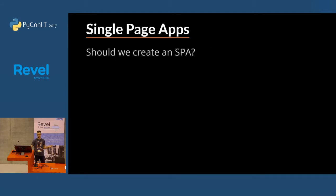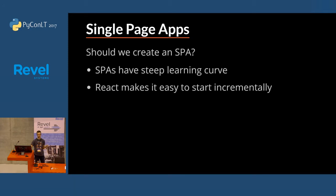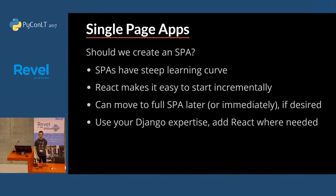Another question is, should you create a single-page application, which is all the rage these days? We have found that single-page applications have a quite steep learning curve because in addition to React, there are so many other pieces that you need to learn. I would rather recommend starting incrementally with React at first, using it only for a few components in your page. And then if you want to, you can move towards a full SPA later, once you have become more familiar with React. That way you can leverage your existing Python and Django experience and add React only where it's really necessary and makes sense.